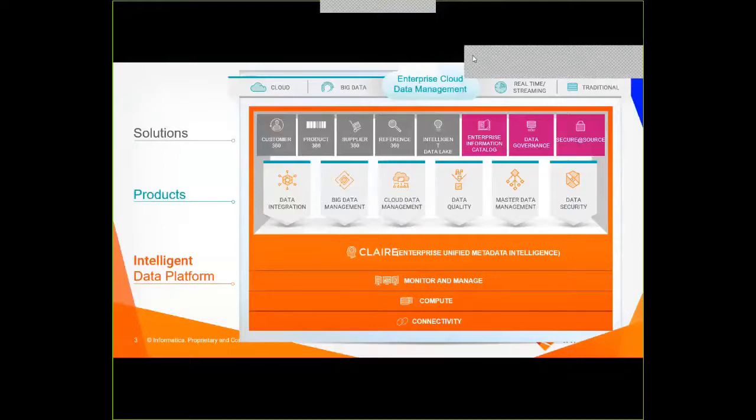Okay, hello and welcome. Today we'll be presenting to you on the data governance solution, which encompasses secure at source, enterprise data catalog, and Axon and data quality. Let's first start off with the platform. A quick overview of the platform.